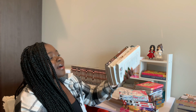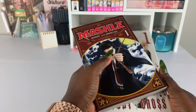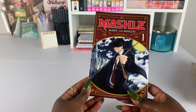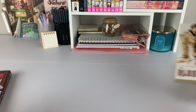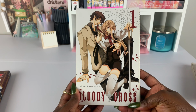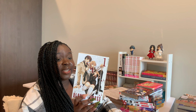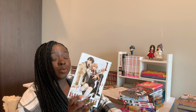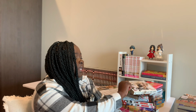And the last set of manga I have, I believe, are all shonen. I have the first volume of Masho, Bungo Stray Dogs, Bloody Cross, and then the second volume of Noragami. Masho, what can I say? I really love the anime, so I picked this one up. I'd like to read it. Bloody Cross is a fantasy series that I started reading long ago. I completely forgot about it, and I was just super excited to be reminded of the fact that it existed. So I picked it up, and I would like to start reading it again.